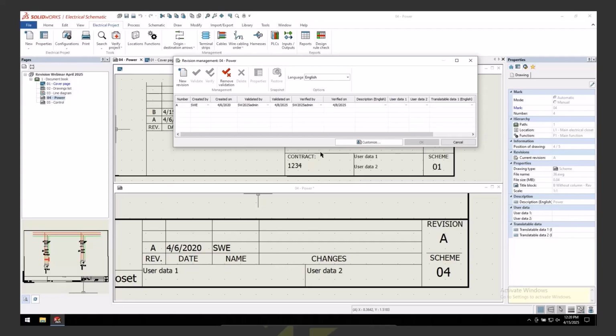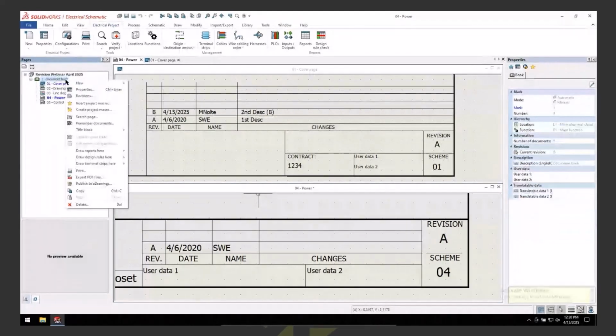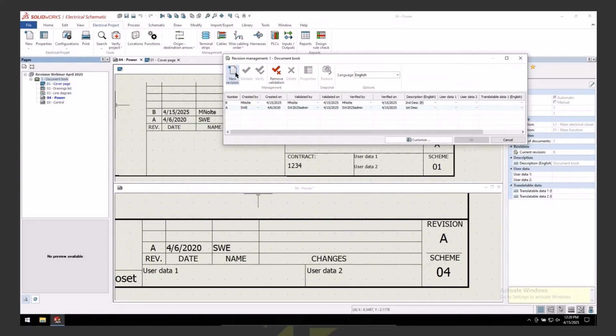Okay. I'll come back in here in a moment, but let's do ourselves a C revision at the book level. So revisions, again, right click over the book, revision controller there at the book. We'll do another new one. Normally I would do my work on the project after I've issued C. I'll throw in a description here. So we'll do a third, oops, if my fingers want to work today. All right, so there's my third description.